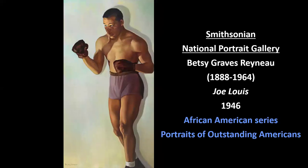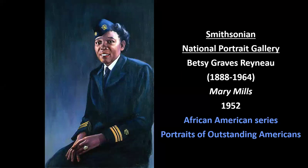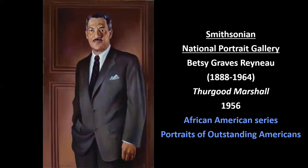And here's Joe Louis, famous boxer from my hometown of Detroit. And Richmond Barthé, he was a famous African-American sculptor. I really like this portrait as well because it's got him with one of his sculptures. And he's facing us. The sculpture's in profile. And Mary Mills. And again, another beautiful portrait. Thurgood Marshall, 1956.